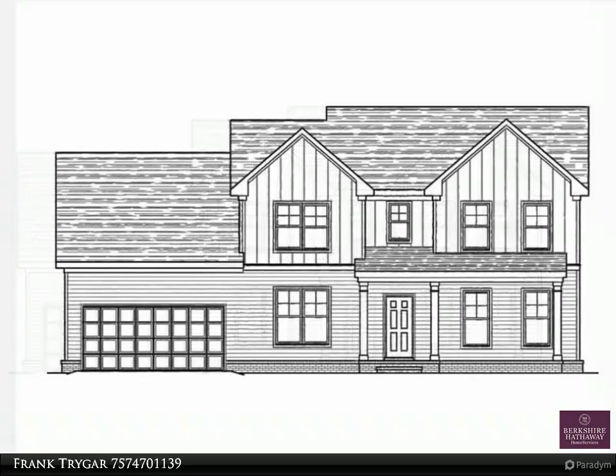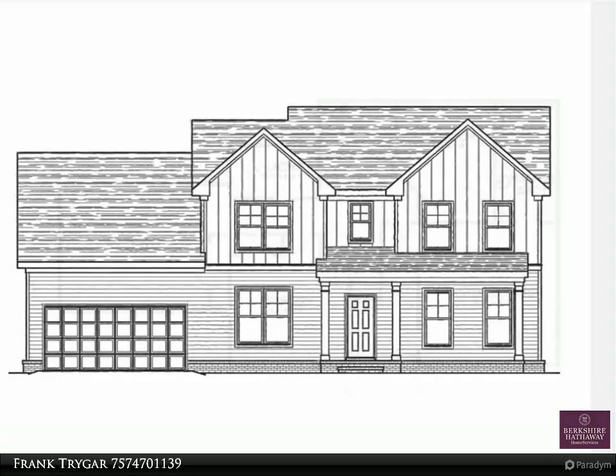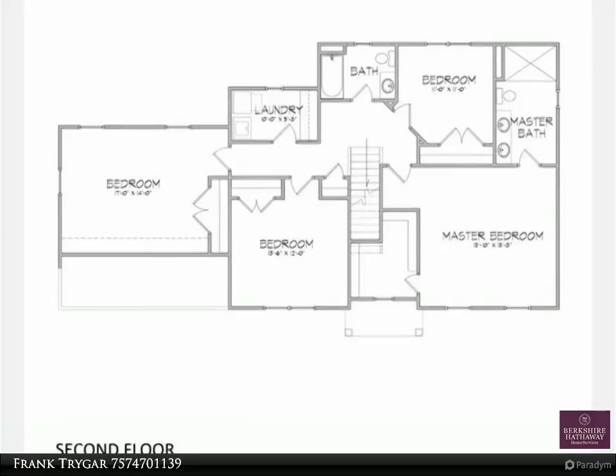Start building your dream home today. Quality new construction in desirable Michaels Woods. Choose all of your finishes to suit your style. Open concept floor plan with first floor guest suite and private bathroom.